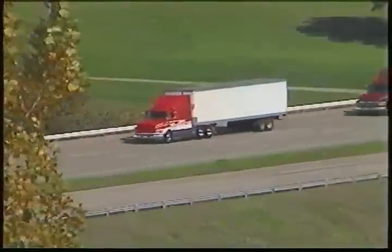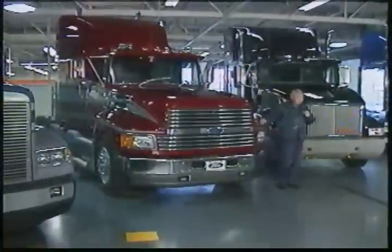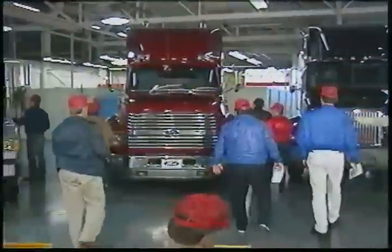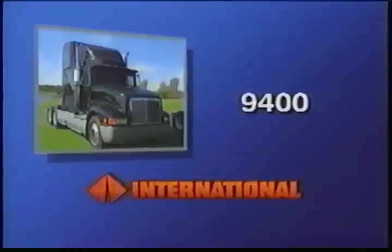The Aeromax 120 went head-to-head with the competition not only on the track, but also in a detailed walk-around presentation conducted in one of the test bays of this research facility. The competitors? The Kenworth T600A, the Freightliner FLD120, and the International 9400.